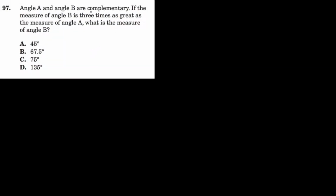Angle A and angle B are complementary. If the measure of angle B is 3 times as great as the measure of angle A, what is the measure of angle B?